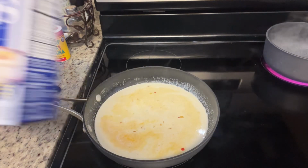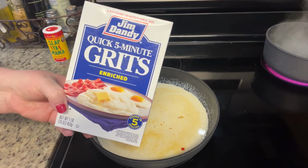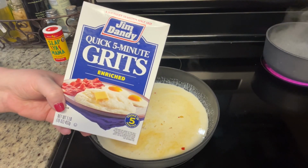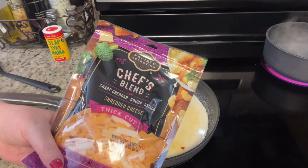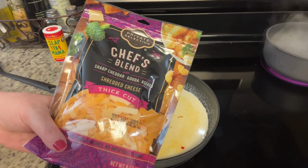Now, to go along with the fish and the sauce, I'm going to do some cheese grits. These are the grits that I've got. I'm just going to cook these up according to the package instructions. I'm going to add a little pat of butter and then some of this cheese that I picked up at Kroger.